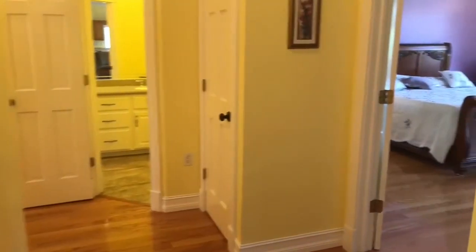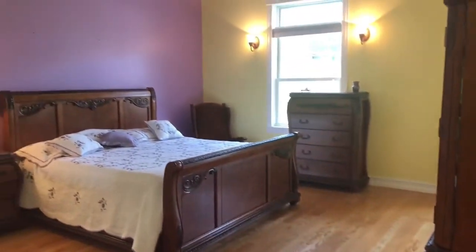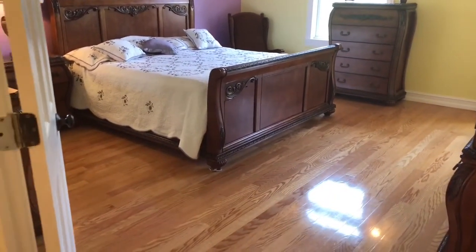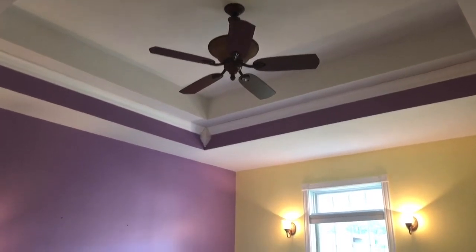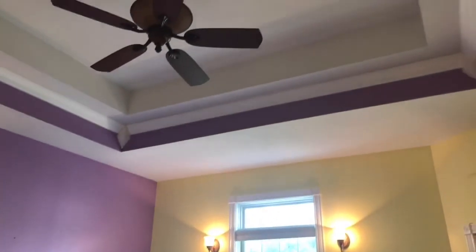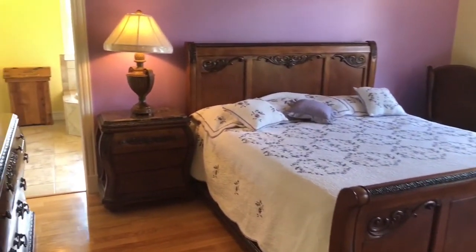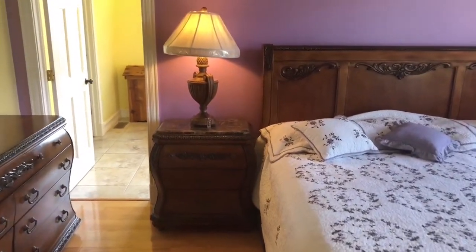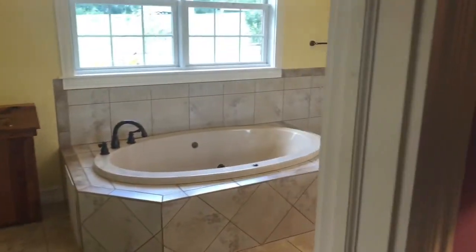Now walking into the bedrooms. This is the master. Off to the right, beautiful master. Hardwood floors throughout. Crown molding, coffered ceilings. Very, very nice. Large master. Like I said, the home total is 3,500 square feet with a full basement.